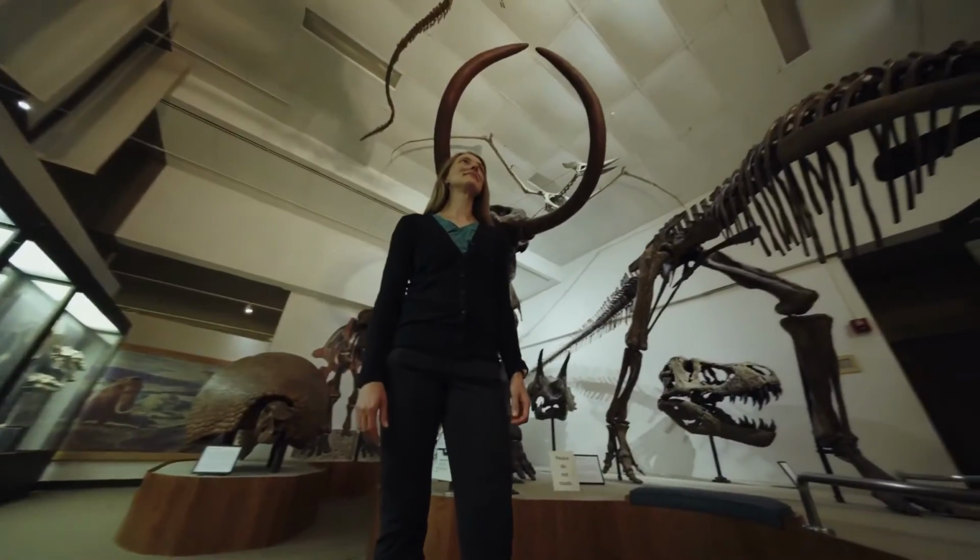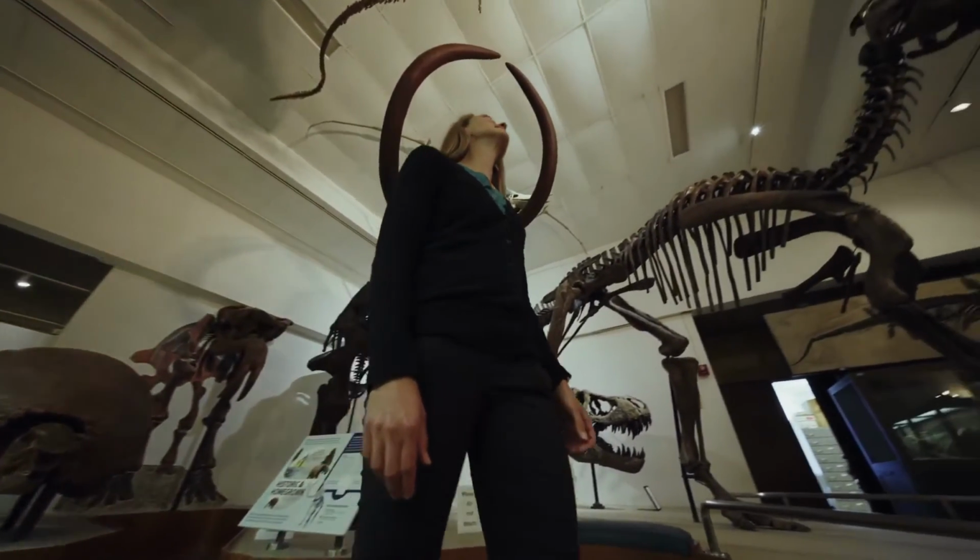When you picture Wisconsin, you might think of beer or dairies or the Lake Michigan shoreline. But would you think of incredible fossils that are hundreds of millions of years old? You should. When you picture a fossil, you probably think of something like this.